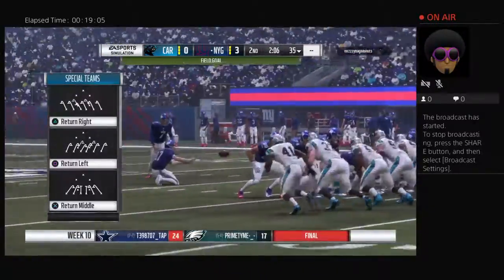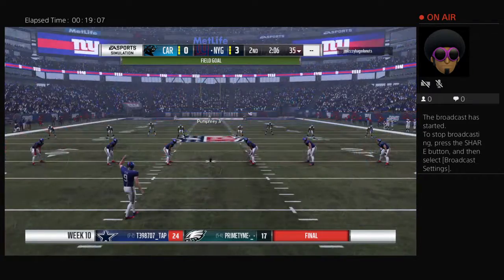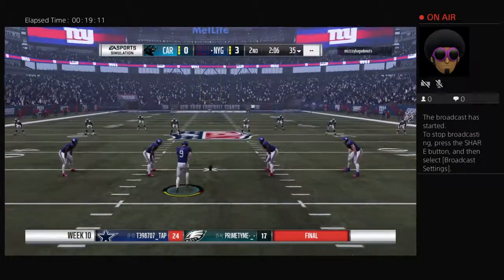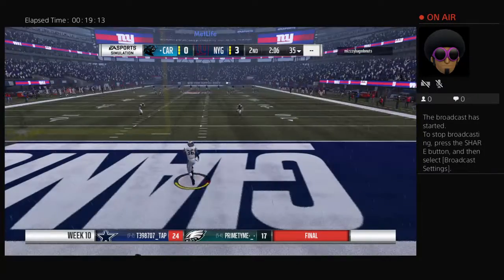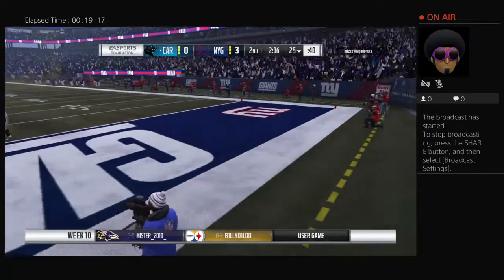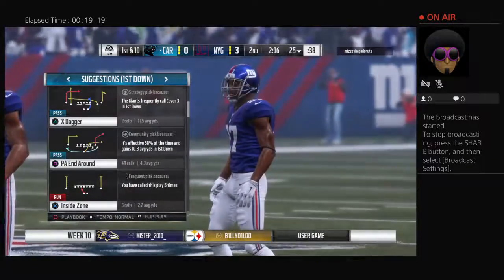What you're hoping is that you figure it out, and you get a clue that maybe there's going to be some pressure coming at you, and you change the blocking schemes. Maybe you go to max protection. The biggest one is maybe you bring your running back in to try and keep you clean. But in that case, that didn't happen. Zero accountability, and a sack resulted.